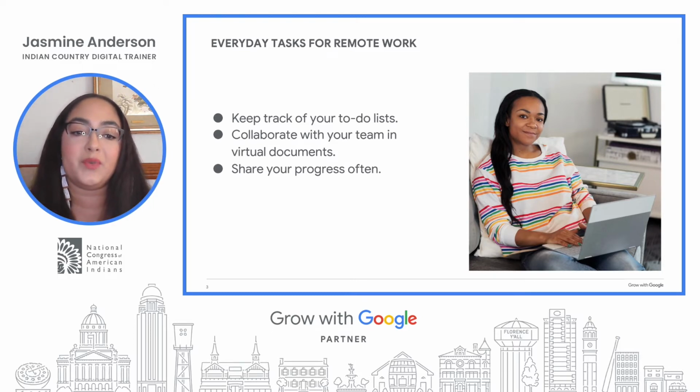Today, we'll focus on 3 digital skills that can make your everyday work life easier, both while you're working remotely and at a traditional office. When you're trying to stay productive at home, it can be even more important to keep track of your to-do list, find ways to collaborate with your team, and keep your organization and business partners updated about the progress you're making.